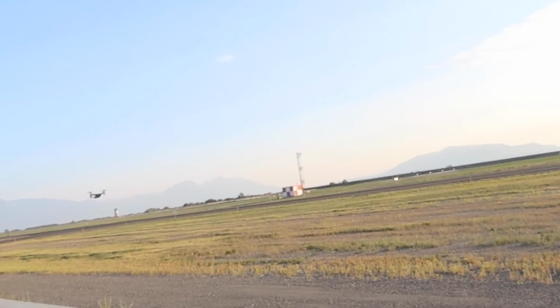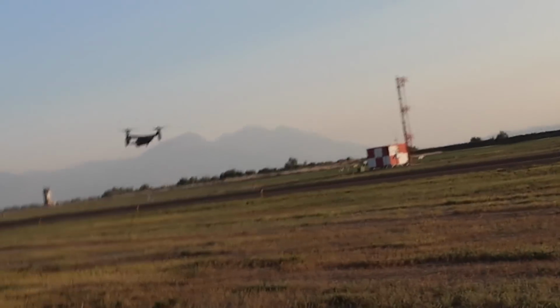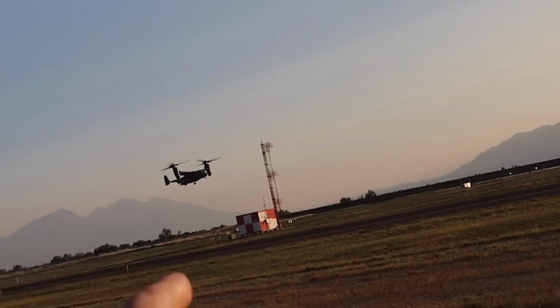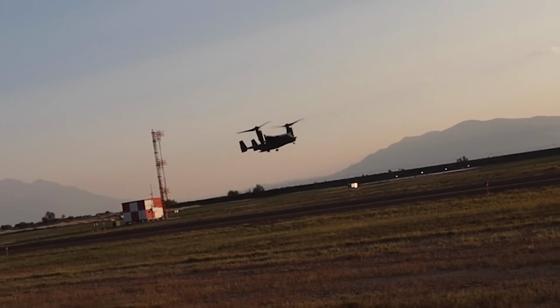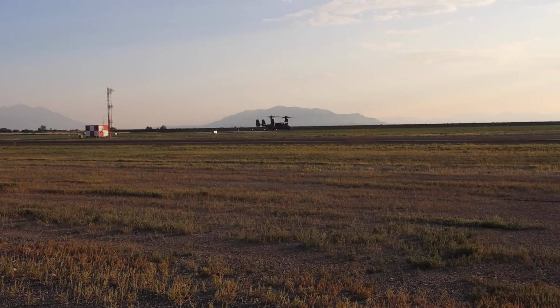Again, for those that don't know, it's a V22 Osprey. It costs millions and millions of dollars to develop. It can take off and land like a helicopter or a plane, but it also can fly 300 plus miles an hour like a plane because those props, they're vertical now, but then they go like this. It's crazy. Obviously, it's used for military transportation, cargo lifting, etc. I think they're just doing some trainings here. There's a couple of these in Utah.